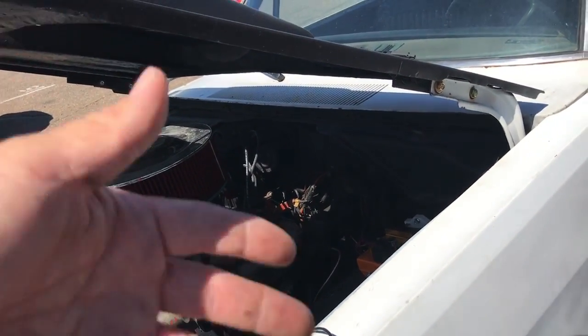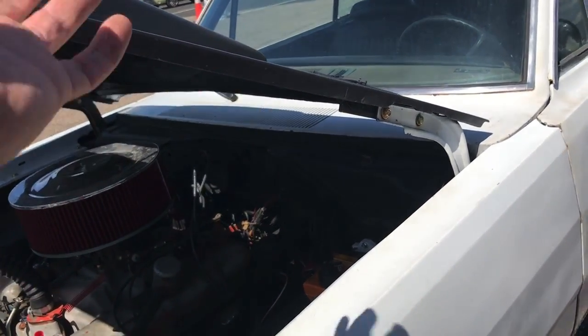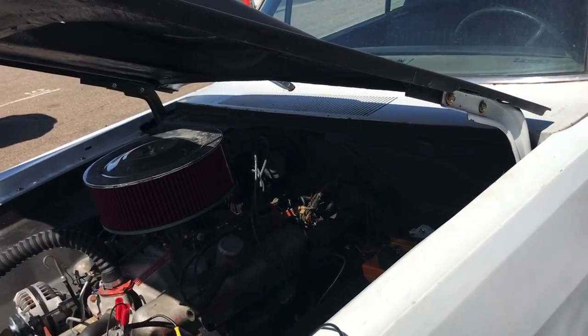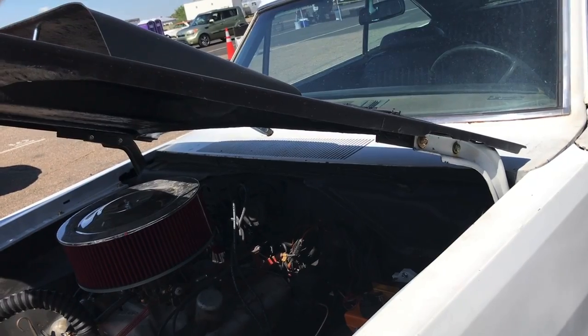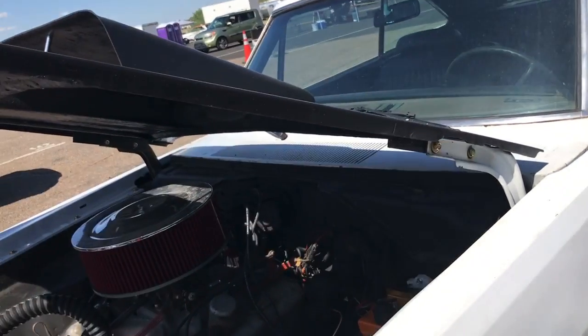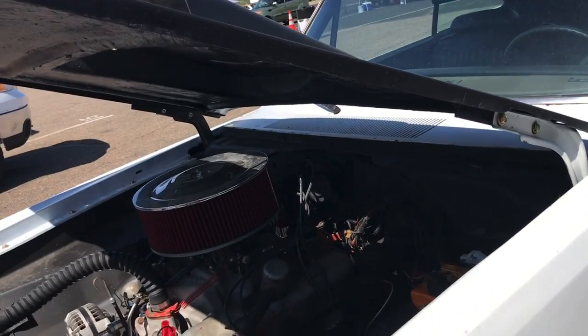I ended up switching. I had like 6-inch rims for the front with, I think, 225 BFGs. And then I think the back was 275s, and the rims in the back were 8-inch. So I kind of had a set for the street and then a set for the track.